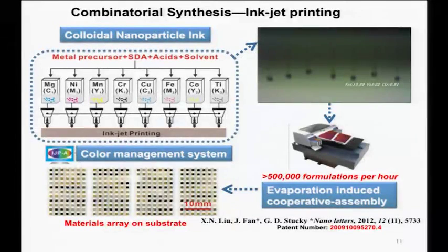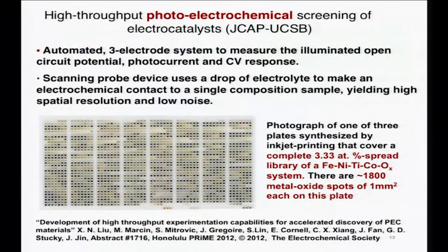So one approach, which came out of Jifan and my group, and has been developed by, and is currently being used at JCAP in collaboration with JCAP, is basically using inkjet printing, where you can get up to 8 different compositions, for example, which are shown here, and you can print them out very quickly, as shown here, to make screening.